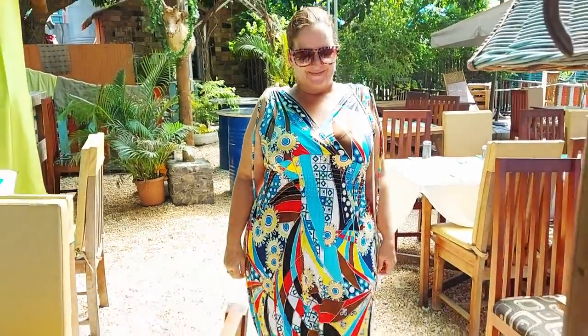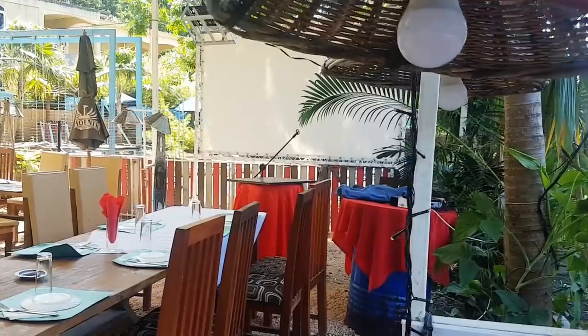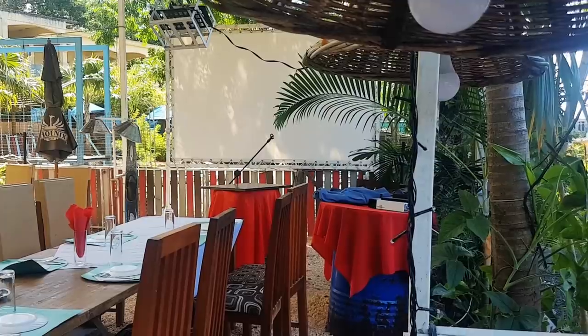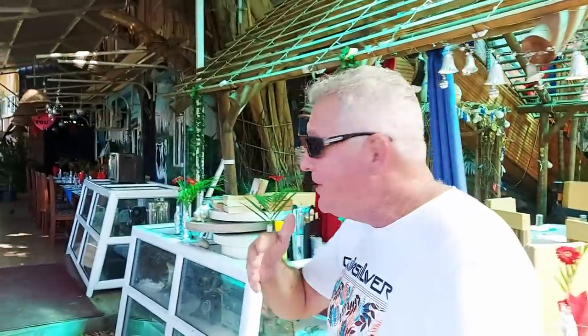How beautiful is she in her dress? Oh, I'm just loving this thing. Wow, how incredible is this place? Over there, they've got a screen where they project cartoons for kids and sports games and things. I can't believe I've lived down the road for so long and I've never actually come here. You have to come here. It really is that good.